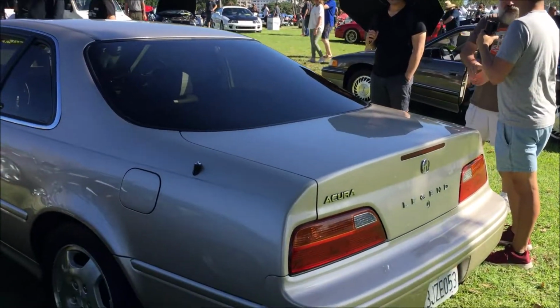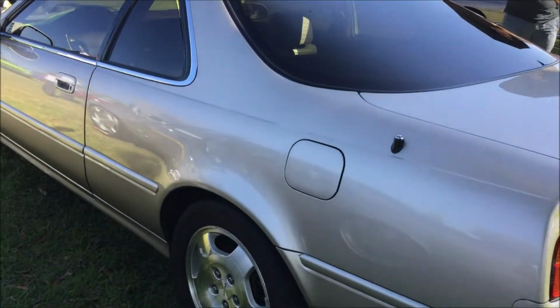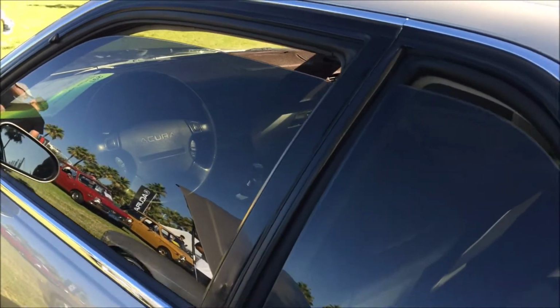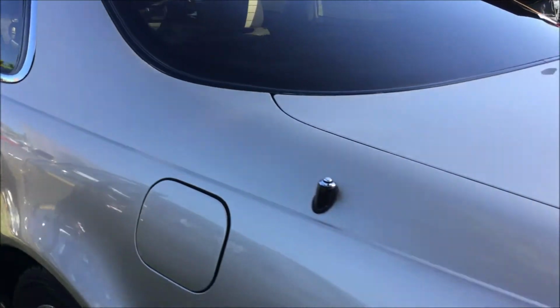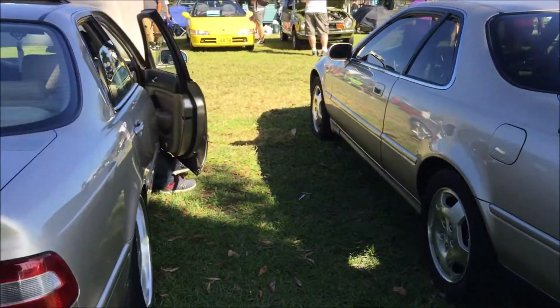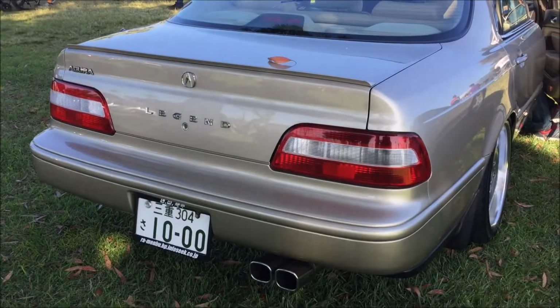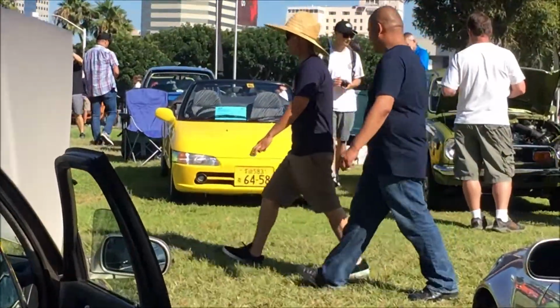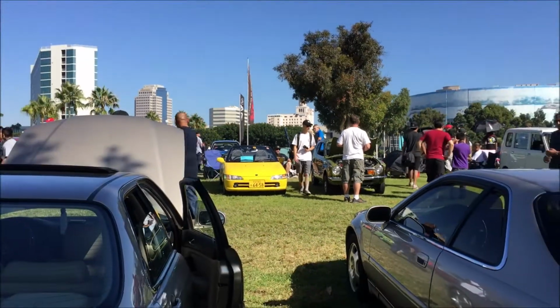We're taking a look at David's 94 Legend Coupe. I guess it is an LS, right? But his lower bumper is not painted body color. Next to Rob's 94 sedan, the same color code. Hey, there's Scott's Honda Beat across the way. I've driven that.